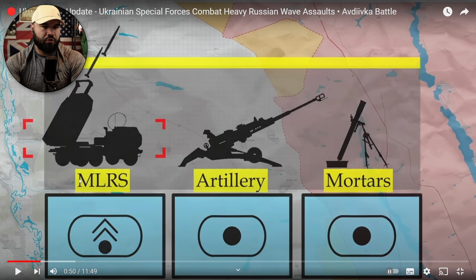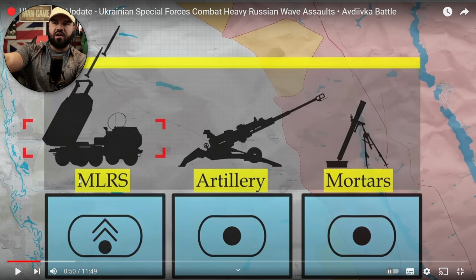Right, so Ukraine, to their benefit, have got mortars. Mortars can be maneuverable pretty quick, good for the infantry. Artillery, you know, for the guys in the rear, getting heavy fire down on forward positions. MLRS, even better than artillery because they can be pretty maneuverable on the battlefield, in and out kind of thing.